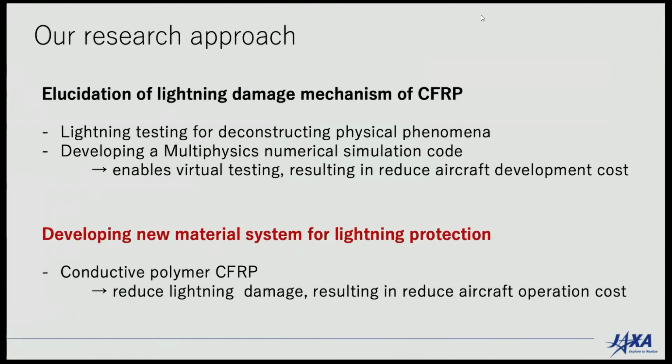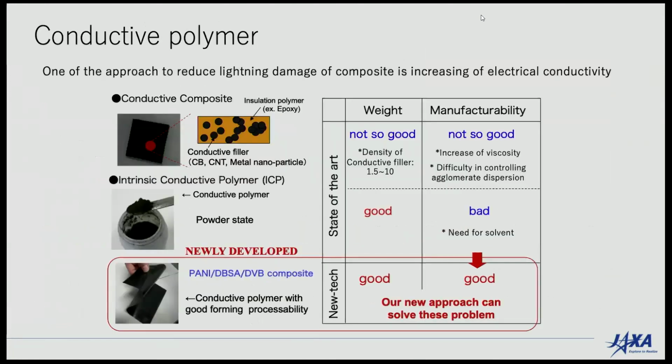Okay. I'd like to move to the next topic: the development of a new material system for lightning protection. Based on the understanding of the mechanism of lightning damage, if we can improve the electrical conductivity of the composite materials, maybe we can reduce the damage from lightning strikes.